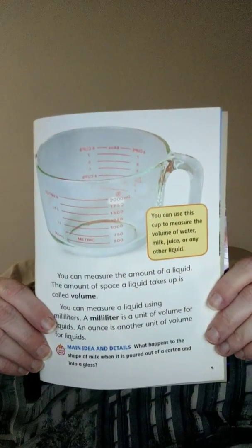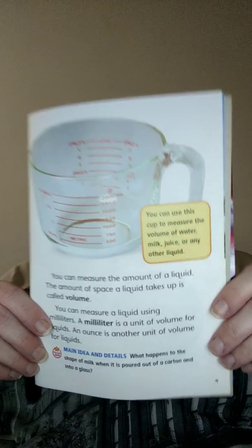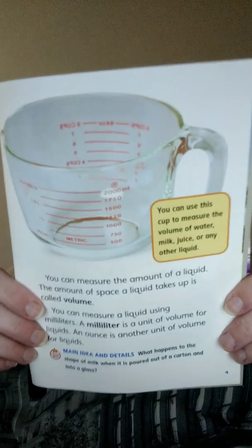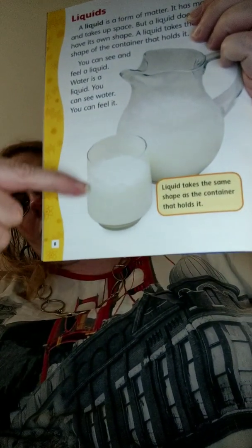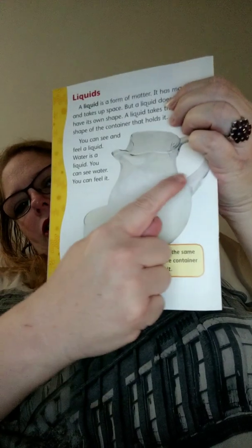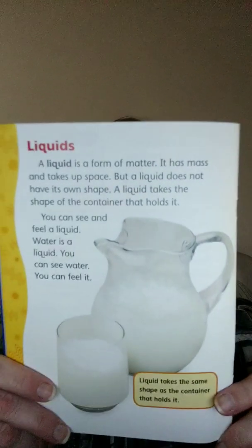You can see and feel a liquid. Water is a liquid. You can see water, you can feel it. Liquid takes the same shape as the container that holds it. A glass of milk is the container shape. A jug of milk is the container shape. You can use a measuring cup to measure the volume of water, milk, juice, or any liquid. You can measure the amount of a liquid.